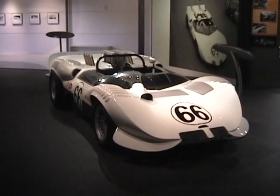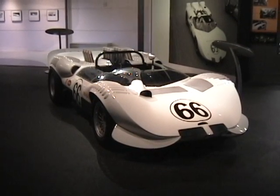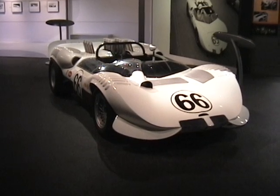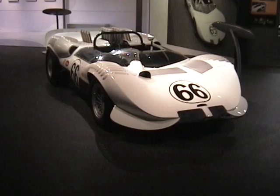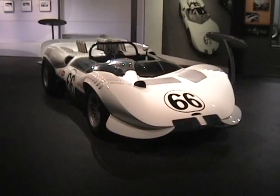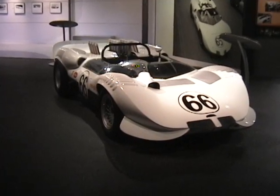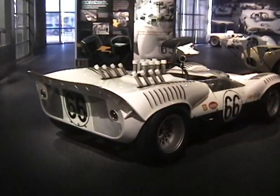This is the 2C. This is the one that got me interested in Chaparrals. When I lived at Riverside, they raced there and won. And I thought it was such a cool looking car. From 1962-63, this was a huge revolutionary change. Very cool car. All the kids had to have the model of it. I did. Another shot. I like those zoomy pipes, huh?